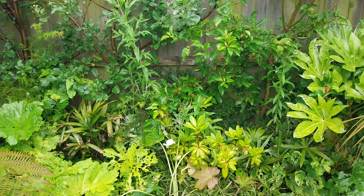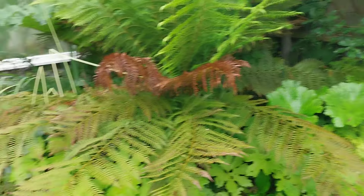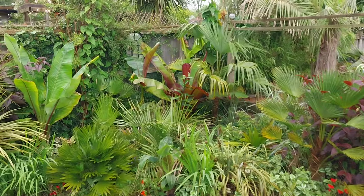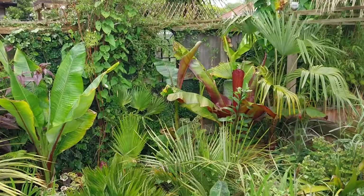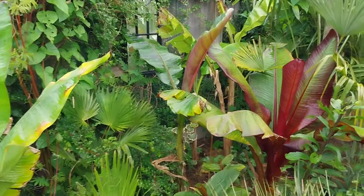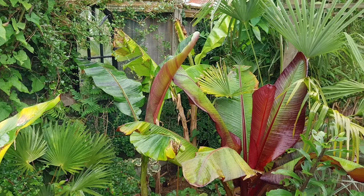And yeah, we all like the big leaf stuff, the bananas, which will kick out a leaf a week in the hot weather. But to be fair, variety is the key.